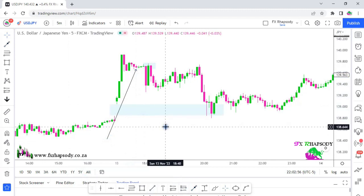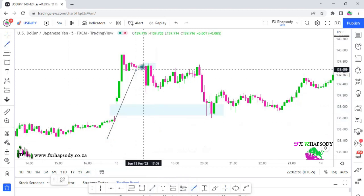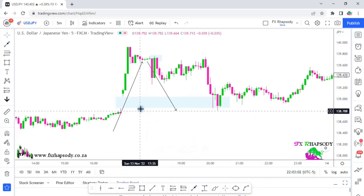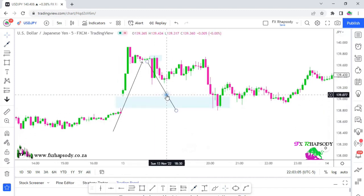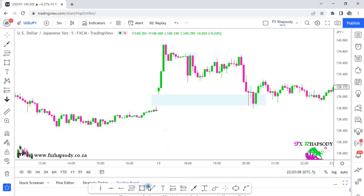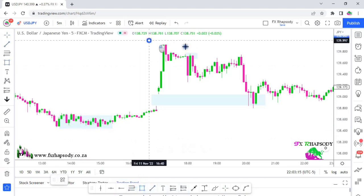What normally happens when there's a push to the up or to the down, there's a retracement happening. Where do you measure, or how do you measure retracement? Again, Fibonacci, guys. So we have a low over here. That's your low area, and that's your high area.